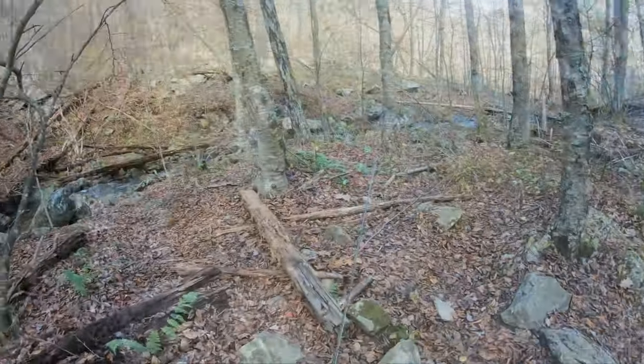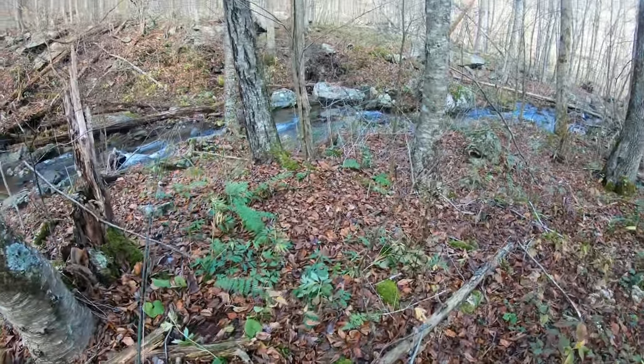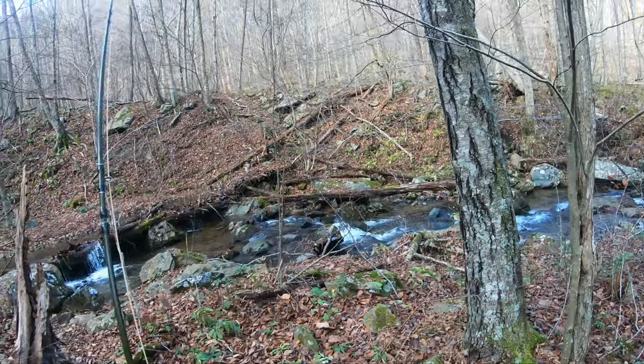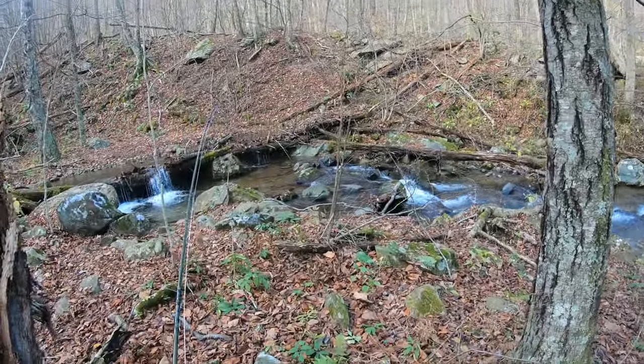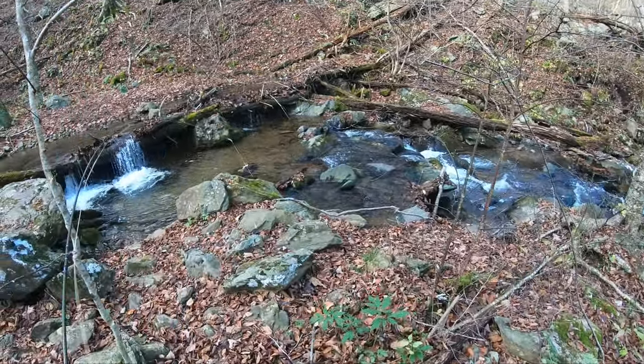There he goes. We're coming up on a decent hole. A decent hole isn't that big here, but the thing is, stream is loaded, like Steven said. Oh my goodness. And also, yeah, that's a nice little plunge pool right there. So slowly sneak up on here. We don't want to get too close. If we get too close, we're going to spook the brookies.